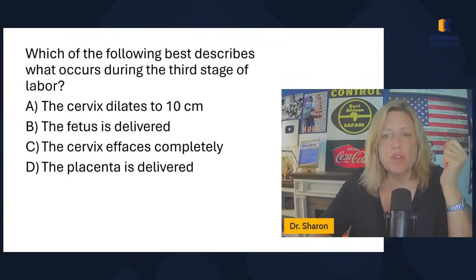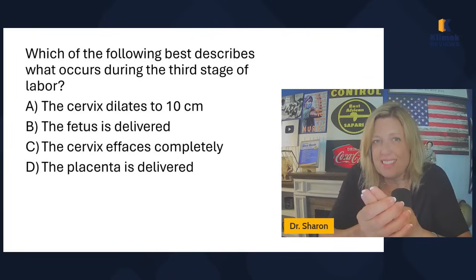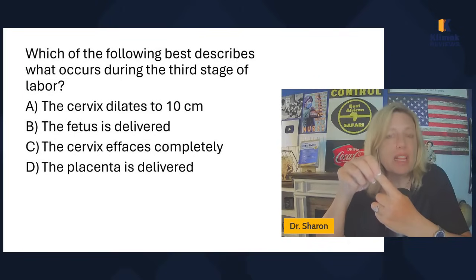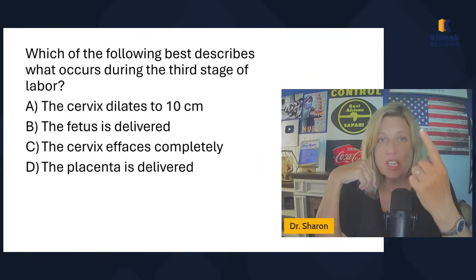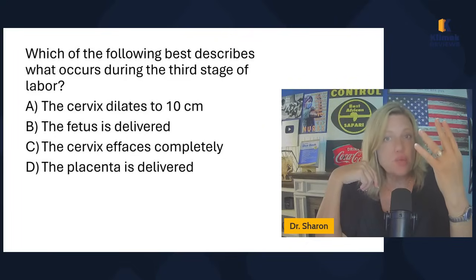Which of the following best describes what occurs during the third stage of labor? So we have 4 stages. The first stage is labor. And during labor, we have 3 phases. The second stage is delivery of the baby. The third stage is delivery of the placenta. And the fourth stage is recovery.